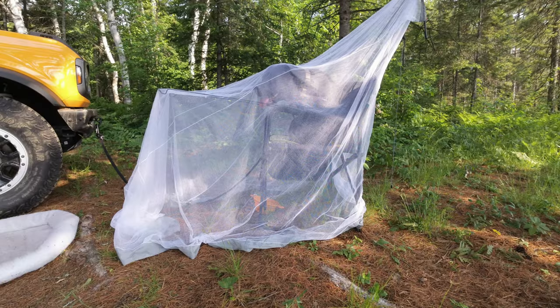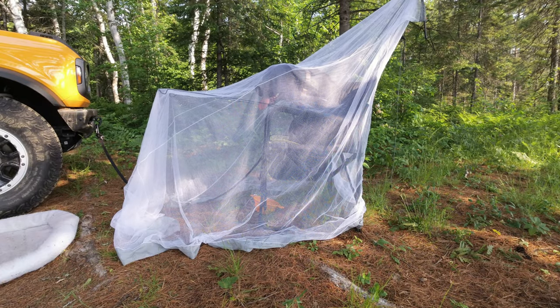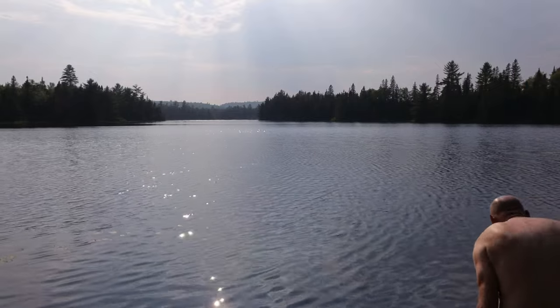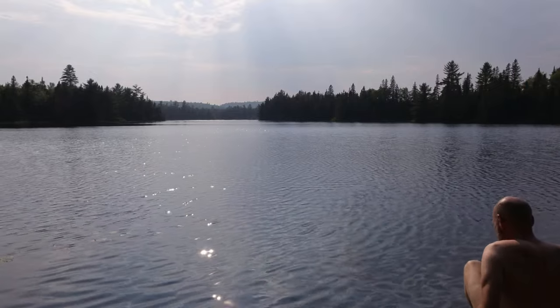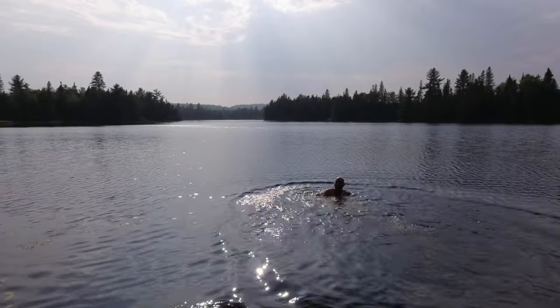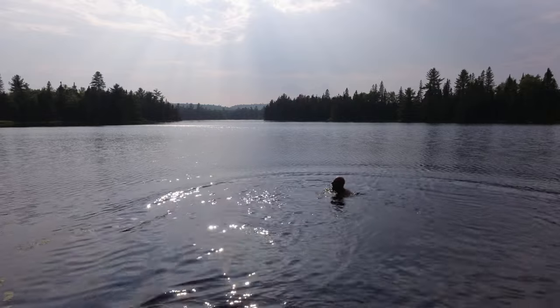After getting Lexi set up in her makeshift bug structure, I ventured off to the adjacent boat launch to do what I've been waiting to do for days now. I don't know what the public nudity laws are in the province of Quebec, but on this day, I gladly accept the penalty. The water was absolutely incredible.